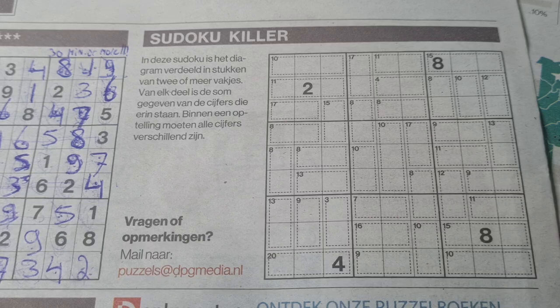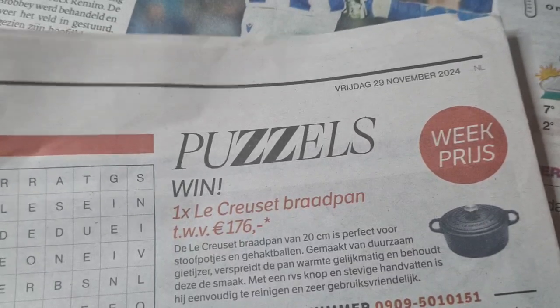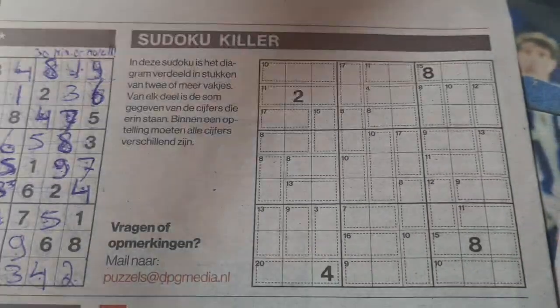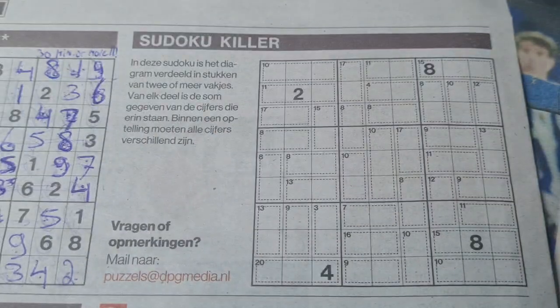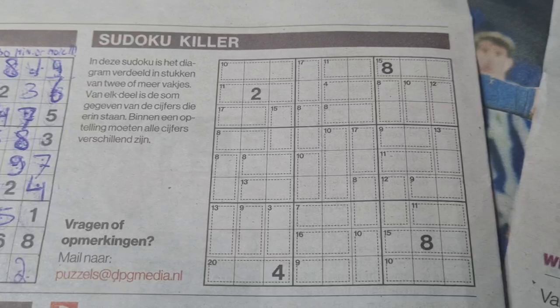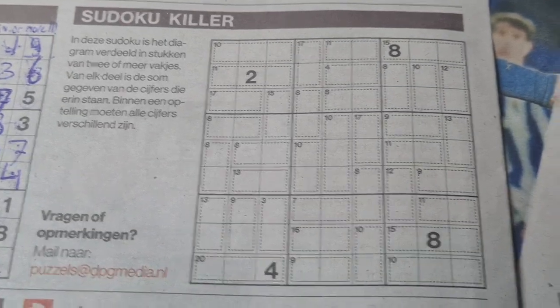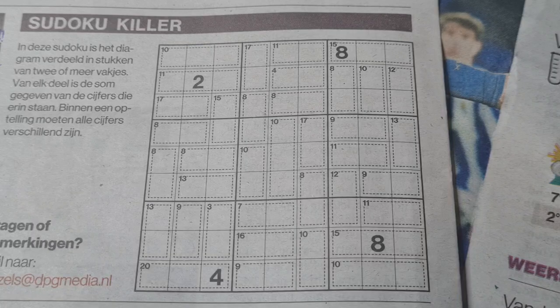The third regular puzzle is a Killer Sudoku in today's newspaper on Friday, November the 29th, 2024. I've already solved two regular puzzles, the 3 stars and the 4 star Sudoku, so one puzzle is left: the Killer Sudoku. By the way, in this newspaper we also have an additional with 7 extra puzzles. 4 of them I will solve not now, but in the evening. Now I will solve this Killer Sudoku.